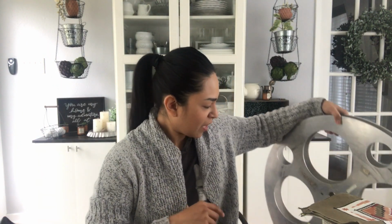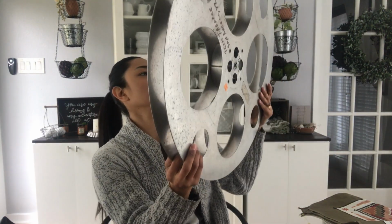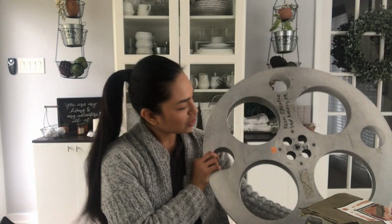So one of the last items that I forgot about, I actually got this. It's another thing that I paid full price for because it was pretty freaking cool, and it was from an actual theater here in Texas. It was $4.99, and it has San Angelo Texas Theater on it, and it's a film reel. This is so freaking cool. The hubby fell in love with it the moment he saw it. He's like, that is cool.